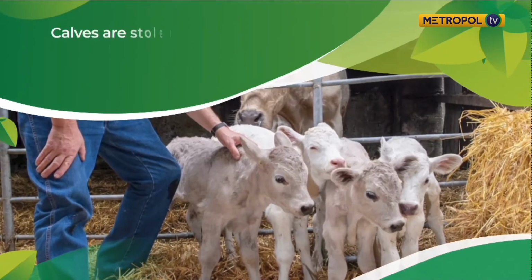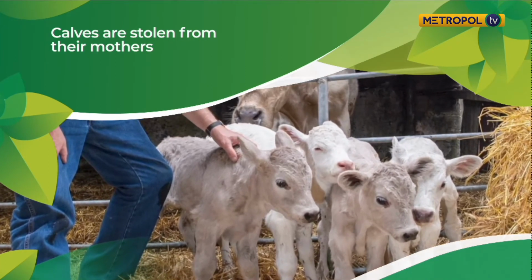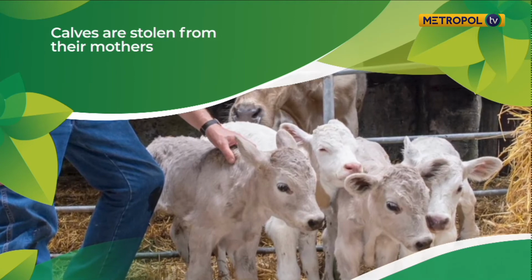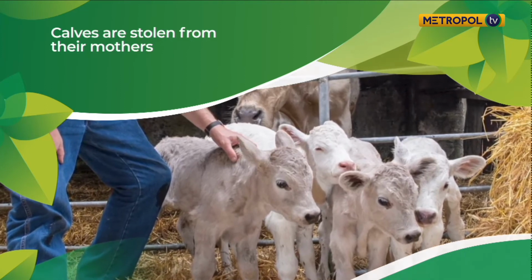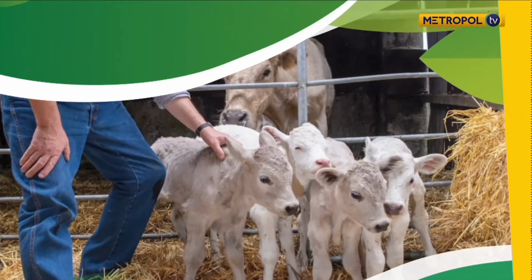Now calves are stolen from their mothers. Just hours after they are born, calves are withdrawn from their mothers. Understandably, this forced separation is traumatic and the mothers bellow for hours or days, now pacing and searching for their stolen calves. This heartbreak happens at every dairy farm.